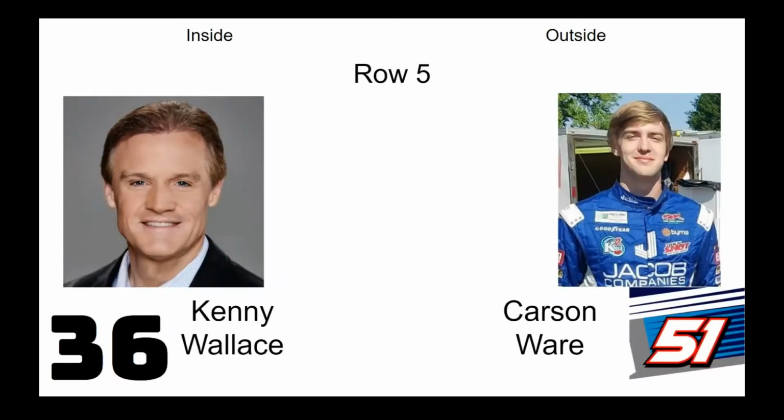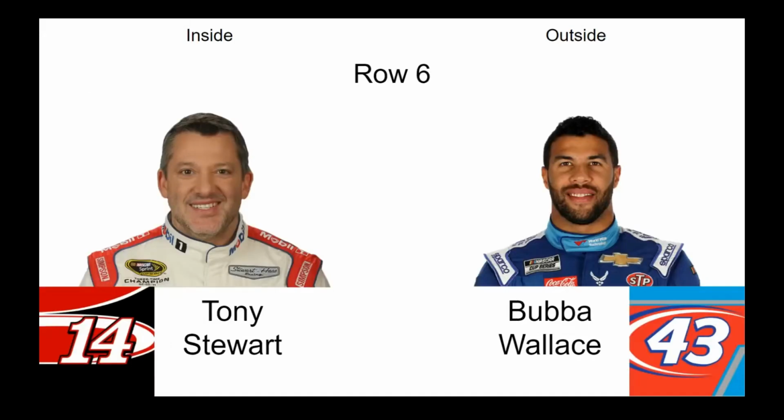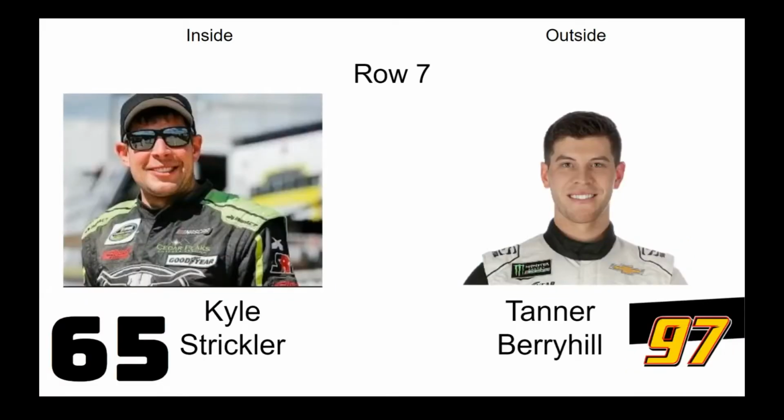Inside of row 5, you got Kenny Wallace in the 36, and then on the outside of row 5, you got Carson White, not to be confused with Cody White. Inside of row 6, you got Tony Stewart. Outside of row 6, you got Bubba Wallace. And then finally, rounding out the first heat, inside you have Kyle Strickler in the 65, and then on the outside, you got Tanner Berryhill in the 97. Let's get this thing started.